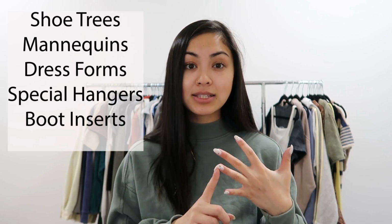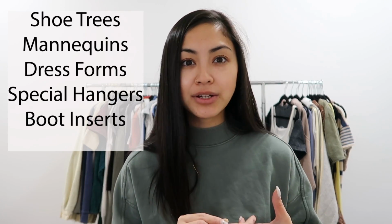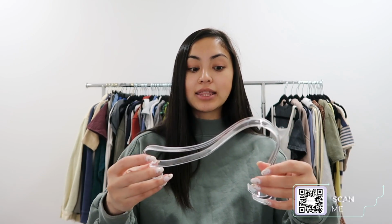This next one is specific to clothing and shoe resellers, and it's not really one tool, it's kind of a few different tools, but it's photo props. So I'm talking like shoe trees, mannequins, dress forms, even hangers, but anything that's going to enhance the way that your photos look. I recently purchased these shoe inserts and they honestly changed the game so much.